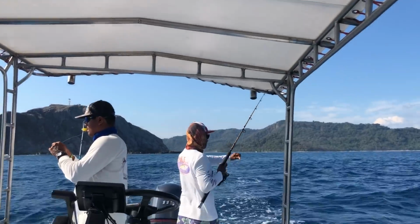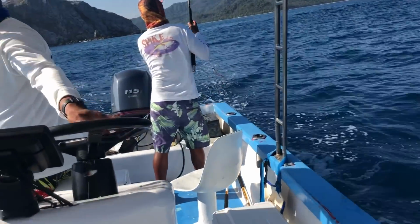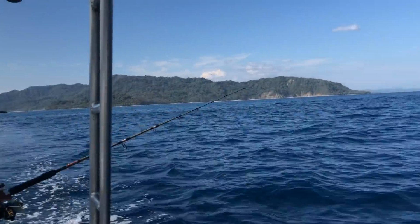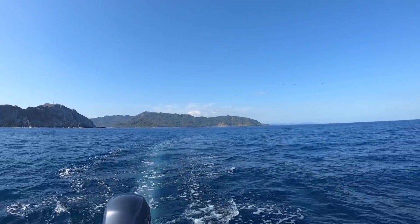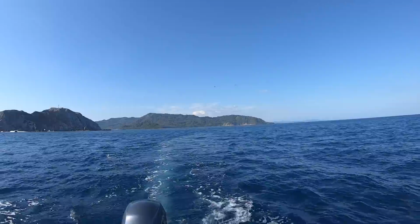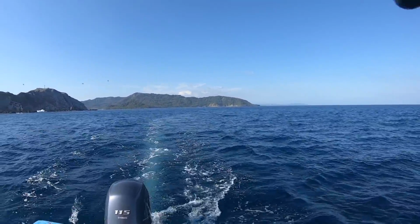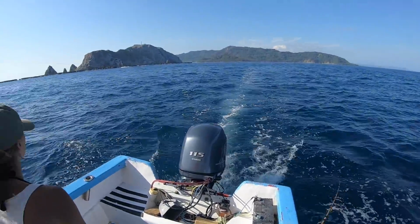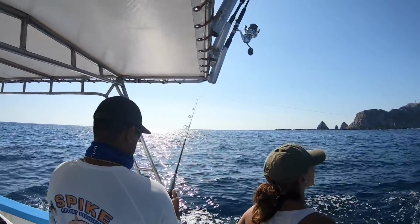Got Jose back there setting the spread. Just little bucktails. We really just have little bucktails. Jose says just kinda jig it here, so that's what I'm doing. Water's beautiful. Oh wow, look at the birds working over there. There you go. Woo.